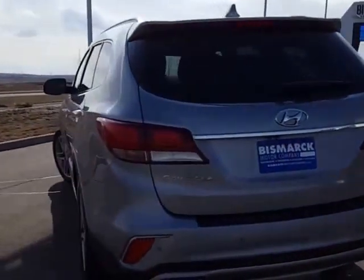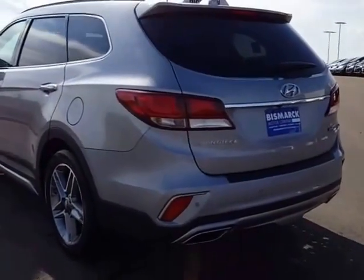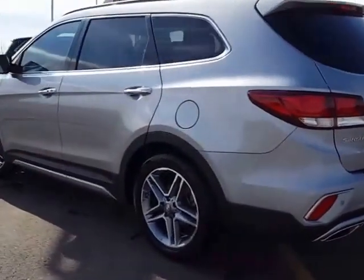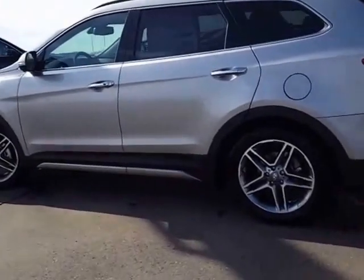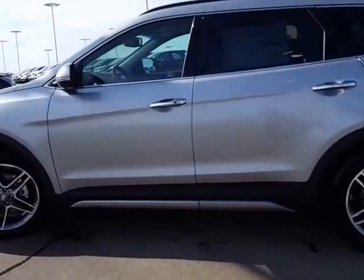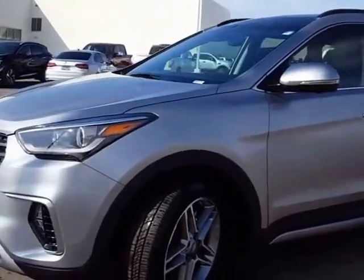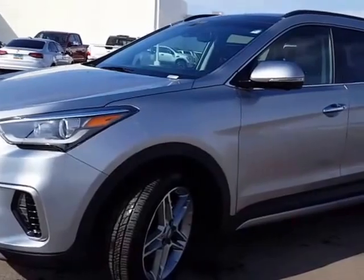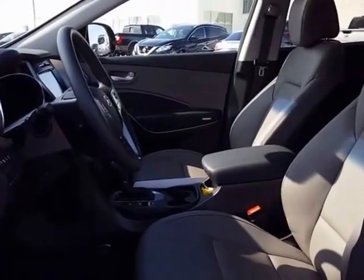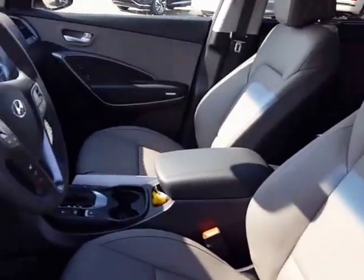And this one, with the Limited Ultimate package, is not only all-wheel drive, but it has a lot of great equipment in it. And I'm assuming that since you wanted captain's chairs, that you were looking for a family-friendly vehicle, and this Santa Fe is exactly that. So here is a quick look at the front seat.